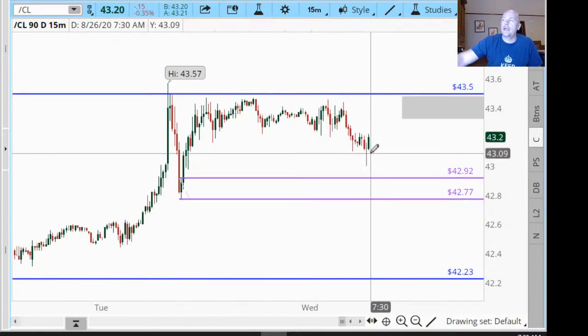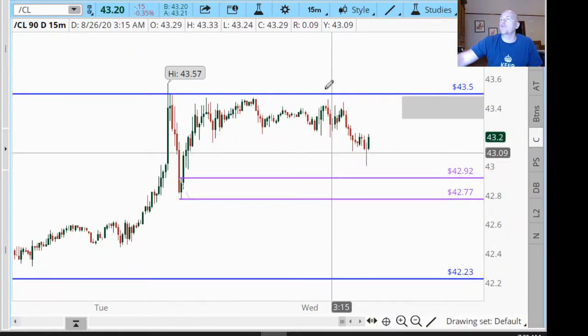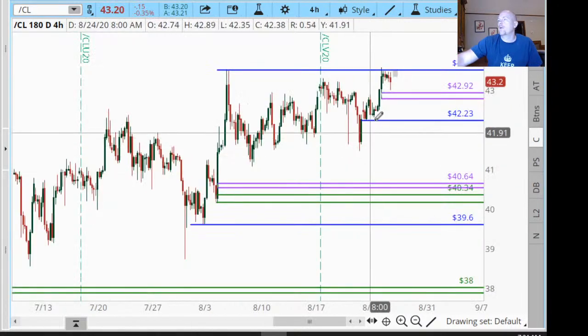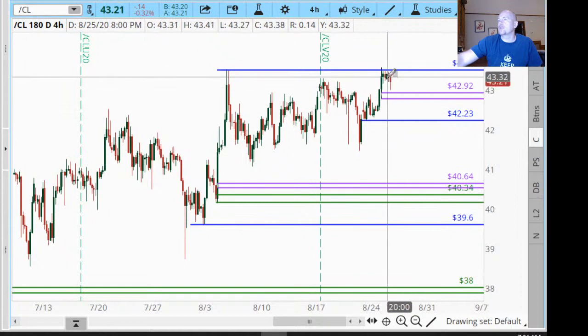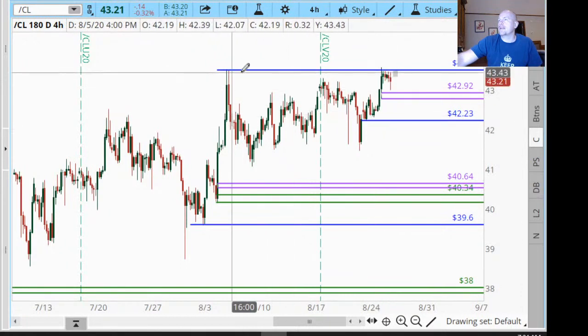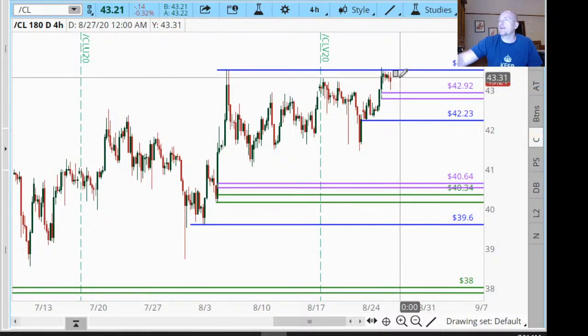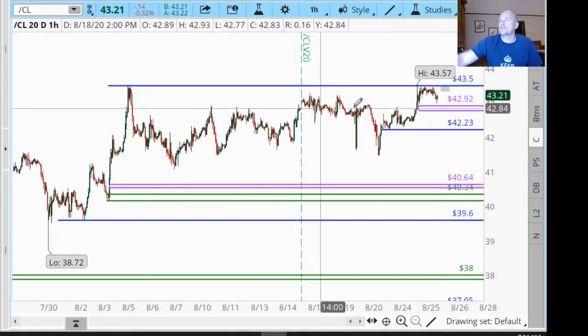I'm not. And I don't feel like it, especially with my 4-hour still being in an upward trend, though my 4-hour has been stifled by this resistance up here. I think you're better on the breakout area if that breakout happens.